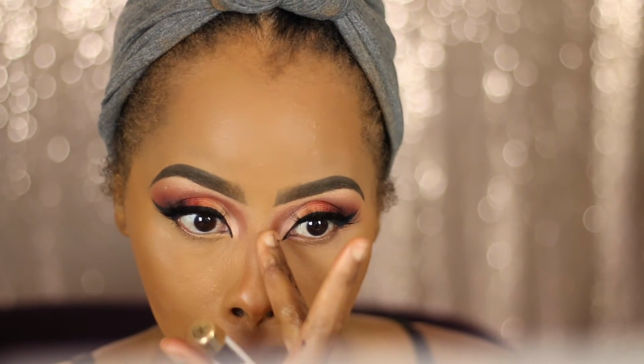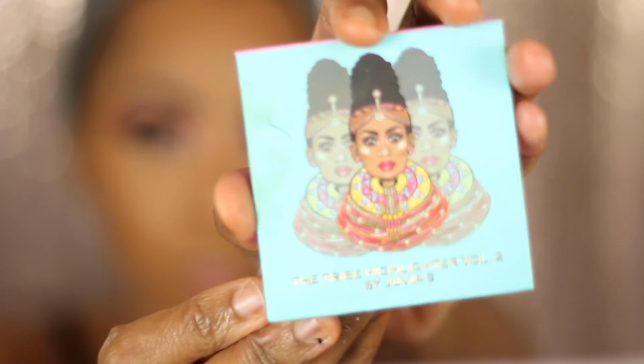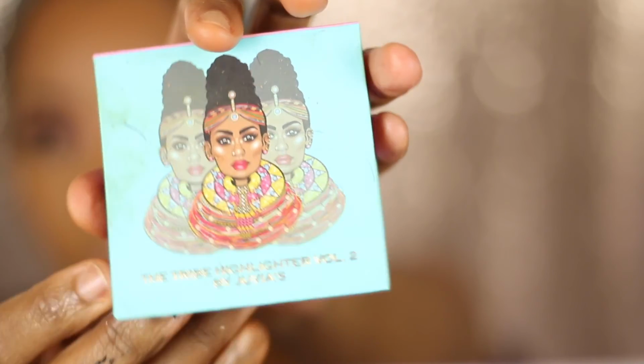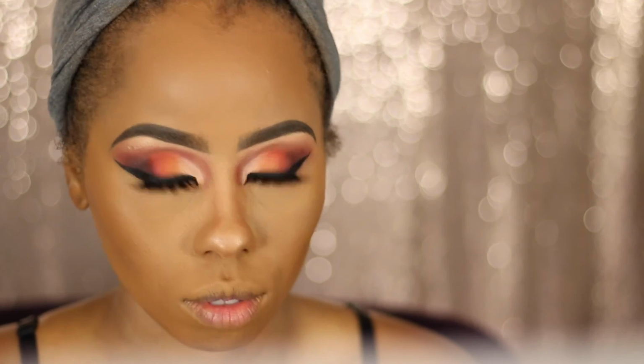And I like to use my finger, you guys, to blend out the contour on my nose. Sometimes makeup can be real simple and easy. Here I'm using my Juvia's Place Tribe Volume 2 highlight. So beautiful. And I'm just going to apply that to the tip of my nose and to my cheekbones.